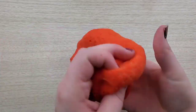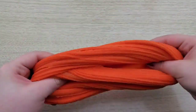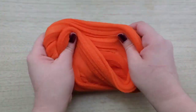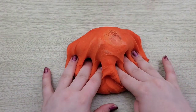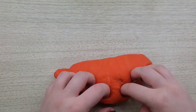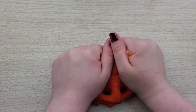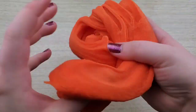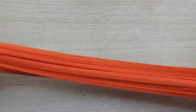So the slime does have an initial wet texture, a pretty bad one, but Icy slimes kind of have that, especially at first before you fluff it up and make it sizzle and stuff. And the scent is pretty good. I'm not exactly sure what it's supposed to be scented like, but it smells like oranges and cleaning supplies. I keep smelling cleaning supplies. You guys have pointed that out, but I really do smell cleaning supplies. I'm not lying. But I love the scent. Definitely comes through in this, and the charm is adorable.